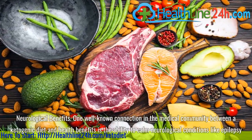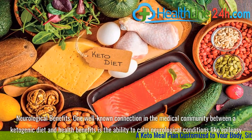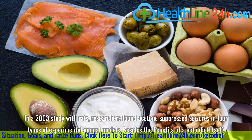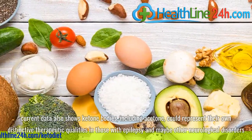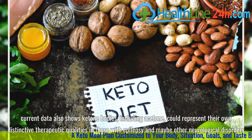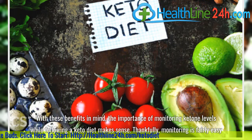Neurological benefits. One well-known connection in the medical community between a ketogenic diet and health benefits is the ability to calm neurological conditions like epilepsy. In a 2003 study with rats, researchers found acetone suppressed seizures in 4 types of experimental animal models. Besides the benefits of a keto diet itself, current data also shows ketone bodies, including acetone, could represent their own distinctive therapeutic qualities in those with epilepsy and maybe other neurological disorders. With these benefits in mind, the importance of monitoring ketone levels while following a keto diet makes sense.